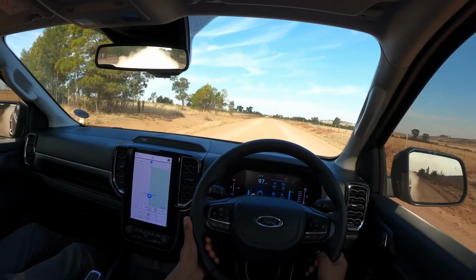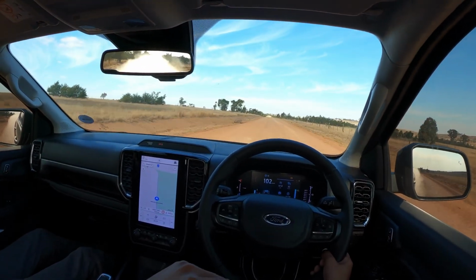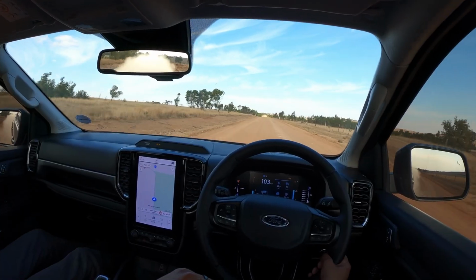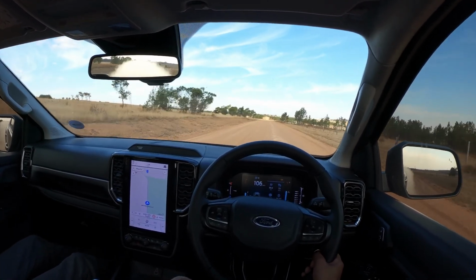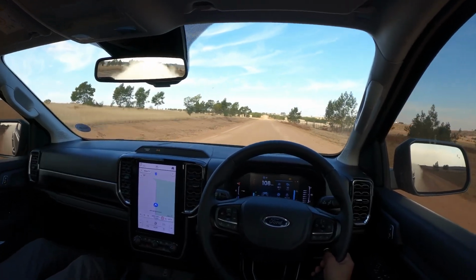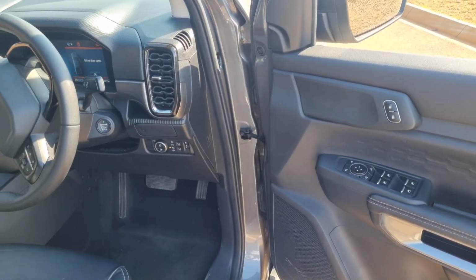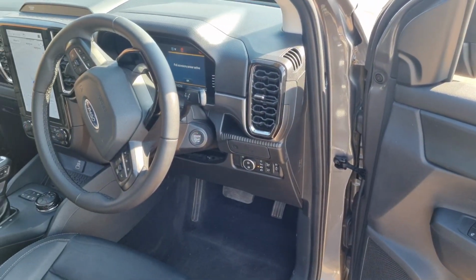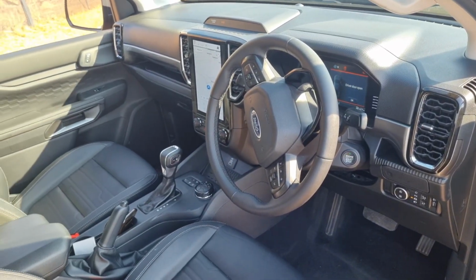You know, I actually didn't like the idea of the XLT, especially when the Wildtrak exists. But in this new generation Ford Ranger, I'm actually impressed. I'm quite impressed, and this is quite nice to have as well. We are looking at a digitalized cluster in front of us. As much as it's not as big as the higher variants, it's still very much acceptable.